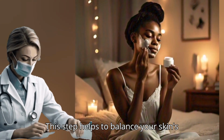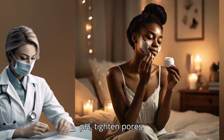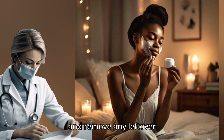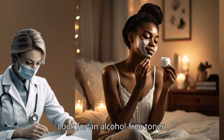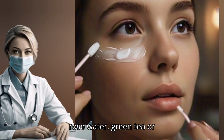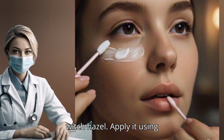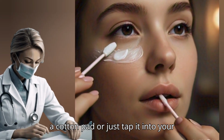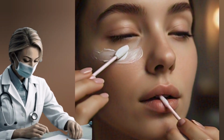This step helps to balance your skin's pH, tighten pores, and remove any leftover impurities after cleansing. Look for an alcohol-free toner, something soothing with ingredients like rose water, green tea, or witch hazel. Apply it using a cotton pad or just tap it into your skin using your fingers.